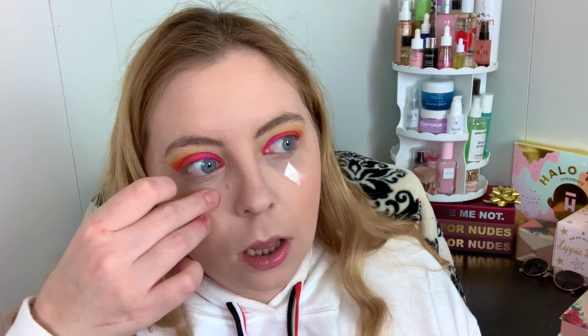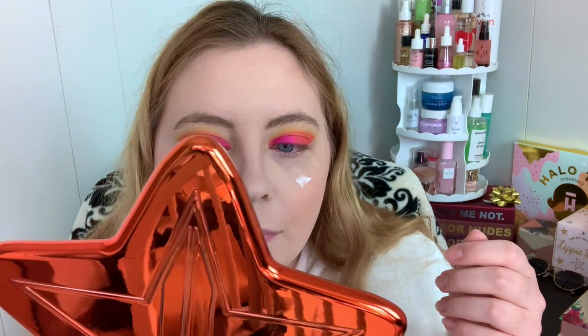Very pretty. Okay, now it's time for the lower lash line. I'm going to take this tape off. Wish me luck. God, I'm going to peel my face off. Wouldn't that be lovely? Cute. Maybe this tape works better because I'm not seeing any crazy lines. Why does that happen to me every time?